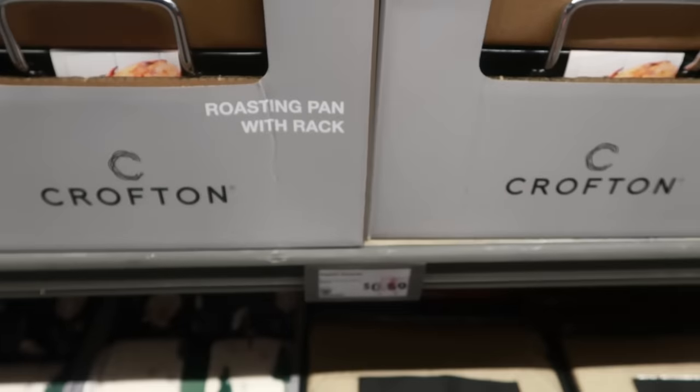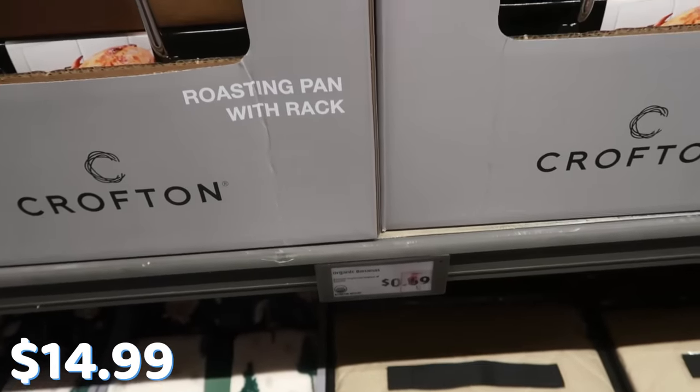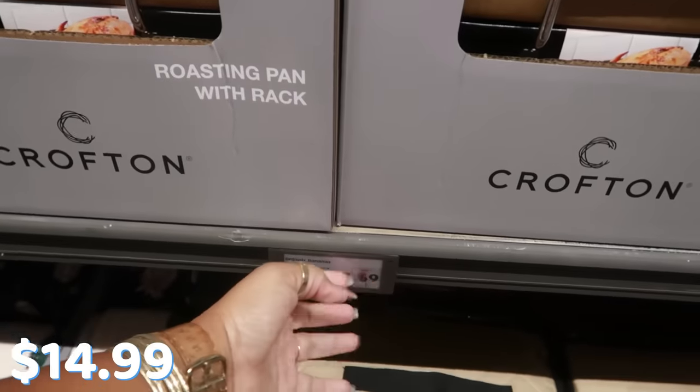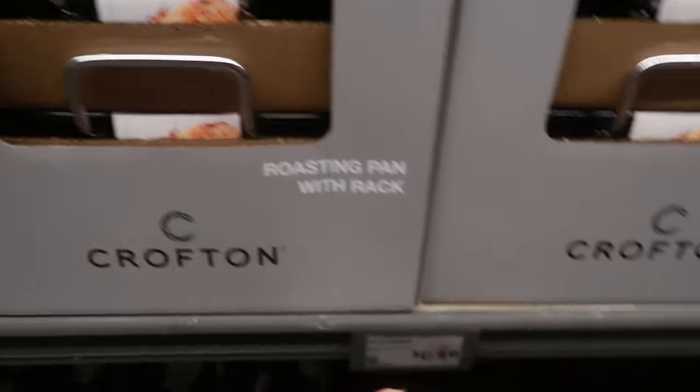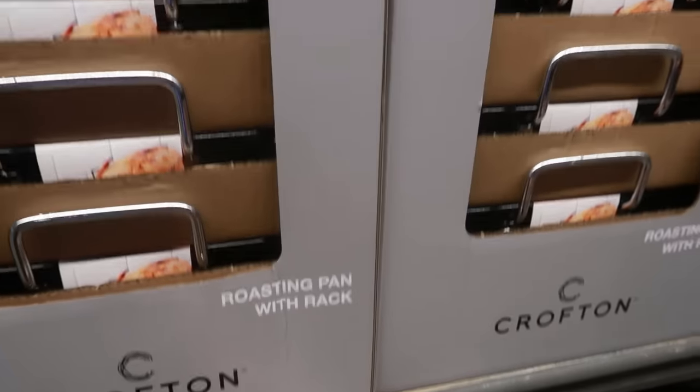Then there's some roasting pans in black. And there is no price. I know that is not 69 cents. When they moved everything, they still haven't updated some of the stuff. So I'll try to get all the stuff on the screen if it's not here, because this is not 69 cents. But the roaster pan, let me go back over here.